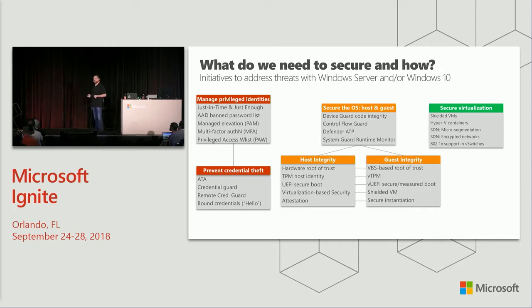Hyper-V containers, I'm sure you've seen container sessions. There have been about 10 or 11, I think, so I imagine you've been into those. We've got micro-segmentation with our software-defined networking. That's what SDN stands for.